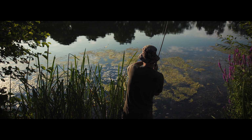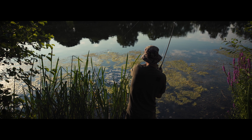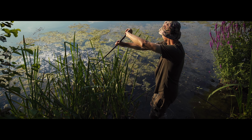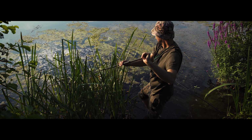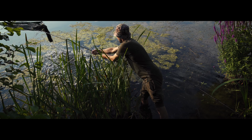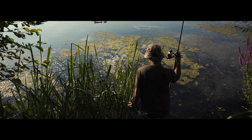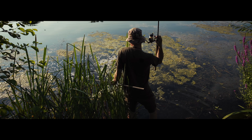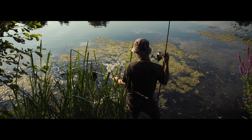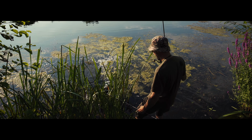Every time he comes through, I feel like I've got him a little bit closer. Come on. Oh, it's risky now. And he's literally just there. Oh, it's a common as well. It was a carp. He's in there.